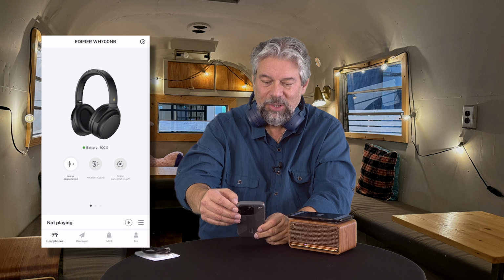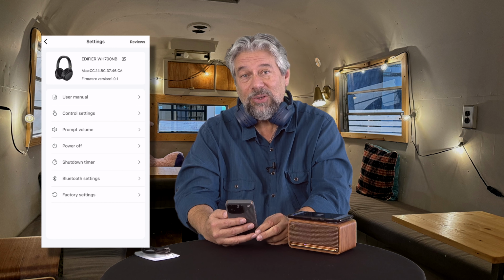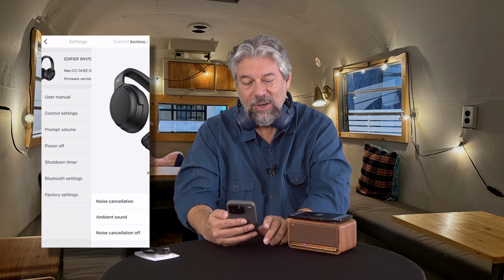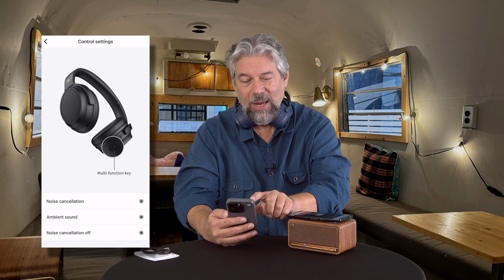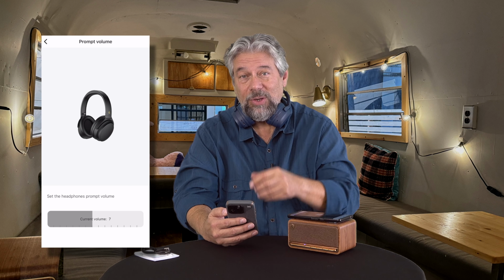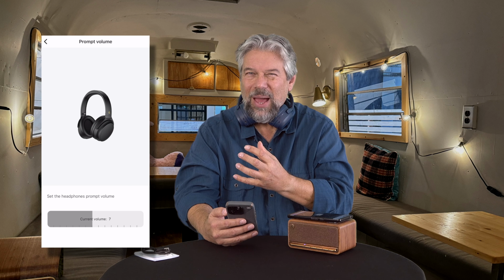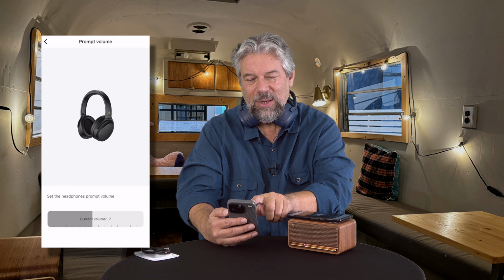And then one more thing let me show you while we're in the app is you can tap on the icon on the top right and you get to all of the settings. And probably the most important settings here are control settings, because there's a multifunction button. I'll show you that in a second. And there's prompt volume, because it does voice prompts, so it'll tell you Bluetooth Connect and things like that. And if that's too loud, you can dial it down. You can increase the volume if you can't quite hear it.